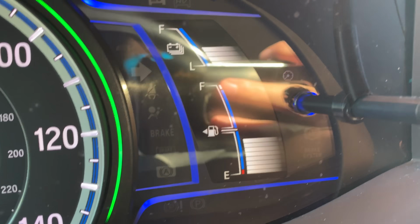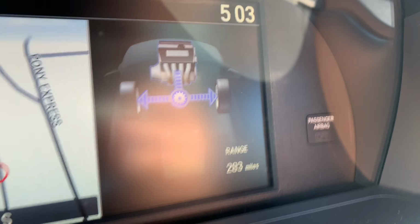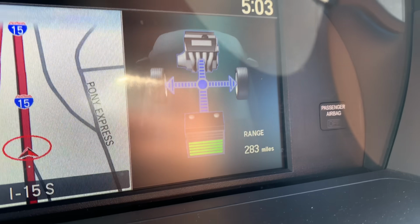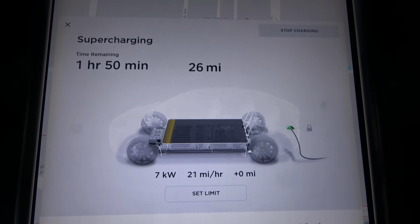I think this is an important thing to point out. Right now, I am less than half a tank of gas, and yet I have 283 miles range, which is the same as a full range inside of the Tesla Model X. I know there's a lot of you that are like, well, yeah, you have to charge, so what? I can't tell you how big of a relief it was to get in the Honda Accord and to know that no matter where I drove on these road trips, on these family vacations, I could just stop and get gas wherever, and it'd only take like a couple minutes to get gas, and I could stop at any gas station anywhere.